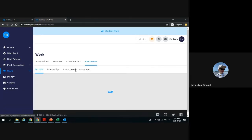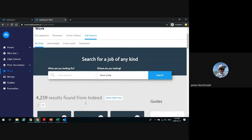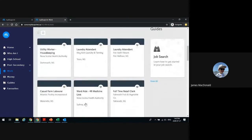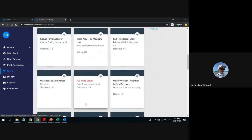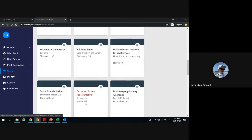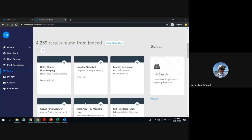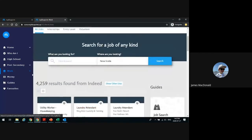There's also a live job search link directly to Indeed. So when we're trying to give students the context of, okay, you're starting in here, what does an entry-level job require? This has all the live current jobs posted on Indeed, so they can search for whatever they may want. And if there's a current post, it'll show up in Nova Scotia.